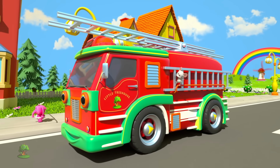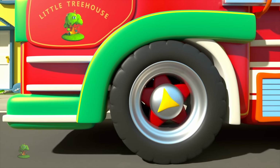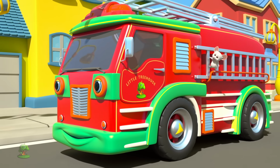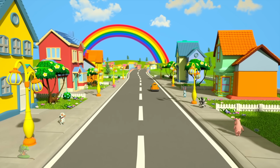The wheels on the fire truck go round and round, round and round, round and round. The wheels on the fire truck go round and round, all through the town.